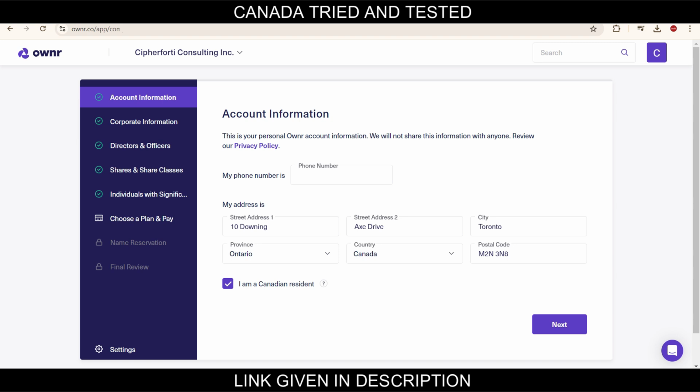Once this is done, you see the account information has a phone number and the address. I stay in Ontario, so the address that I've shown is Ontario. And then I'm a Canadian resident. So who is a Canadian resident? It includes citizens and permanent residents who ordinarily reside in Canada. Once this is done, click next.